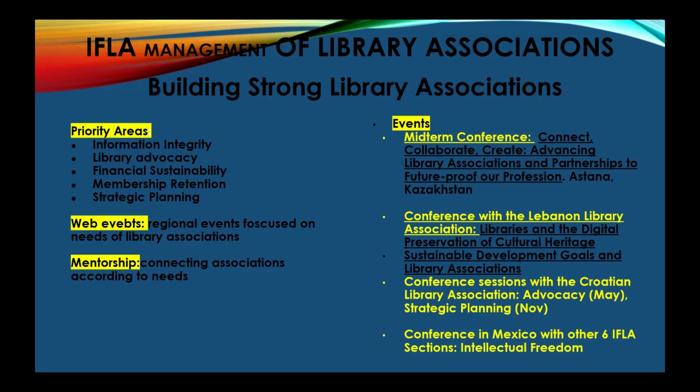And so we collaborated and presented the annual conference with them, as well as the annual conference in Kazakhstan. We also collaborated with the Croatian Library Association to present an advocacy event in May. And then just last week, I was in Croatia for their Croatian Library Association annual conference. We presented a program together with them on strategic planning, not only for library associations, but for the core concepts to help them.